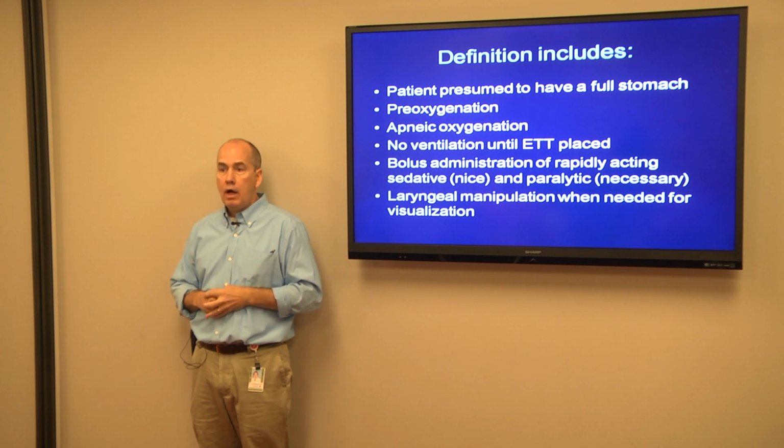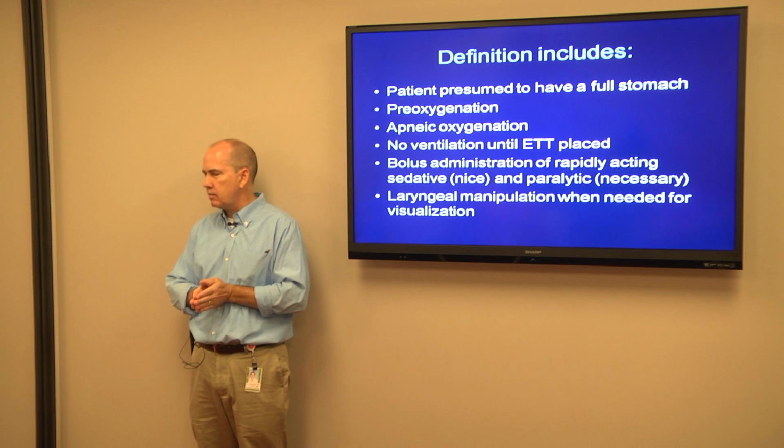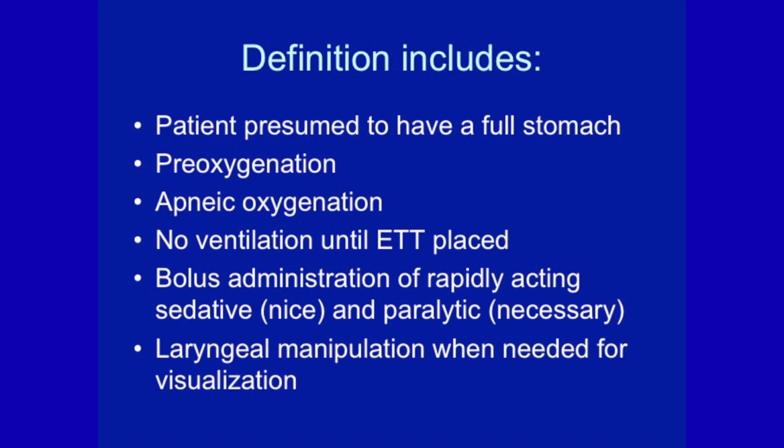They have to have pre-oxygenation. They have to have apneic oxygenation, which we're going to focus on. And you want to avoid bagging until you need to. It's a bolus administration. What I prefer to do is put in the sedative, slam the paralytic, and flush them both in together with as proximal an IV as you have. It is a bolus administration, which means you're doing them at the same time. The drugs have to have roughly the same onset of action. This is not a titration.